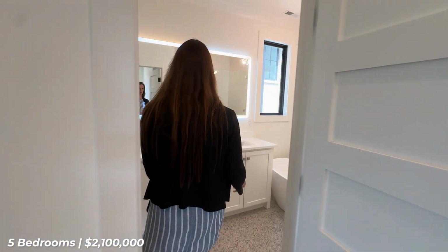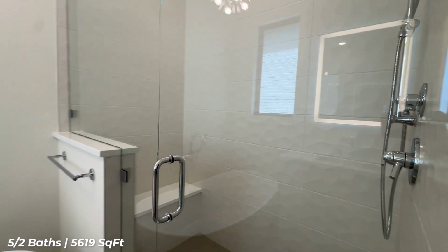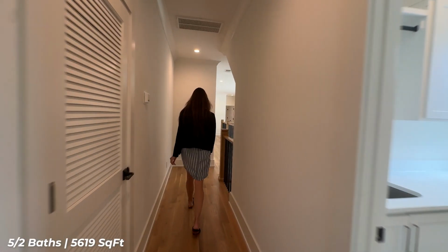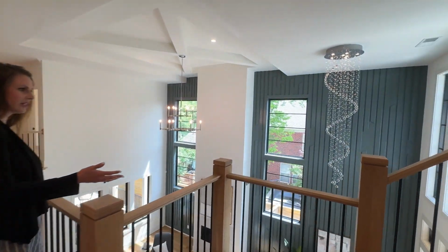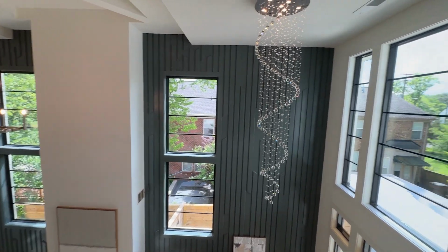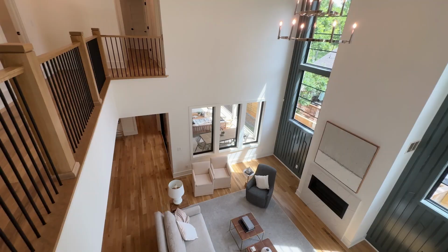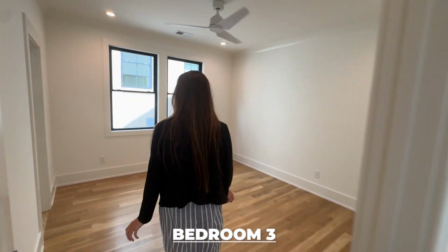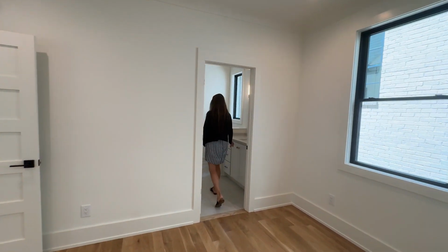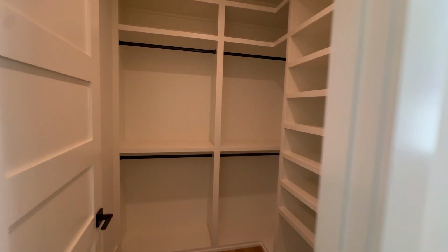So this is the ensuite bathroom. You have another soaking tub and a large shower. Nice. You can overlook the living room here. It's really great. And more of those big windows and the entry windows there. But you have your ensuite bathroom here, linen closet here, and then regular closet straight ahead. Okay, nice.